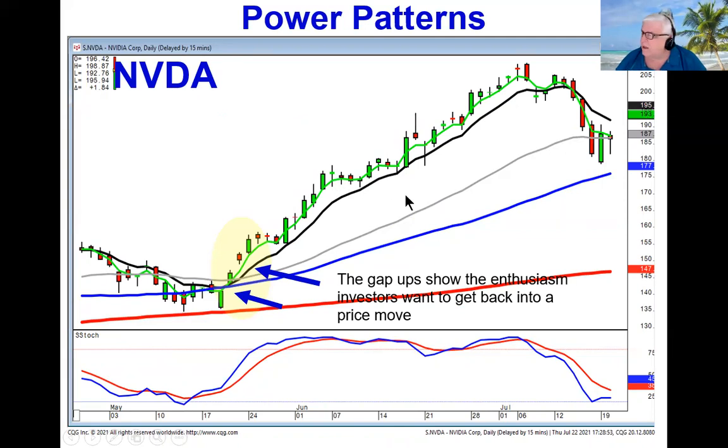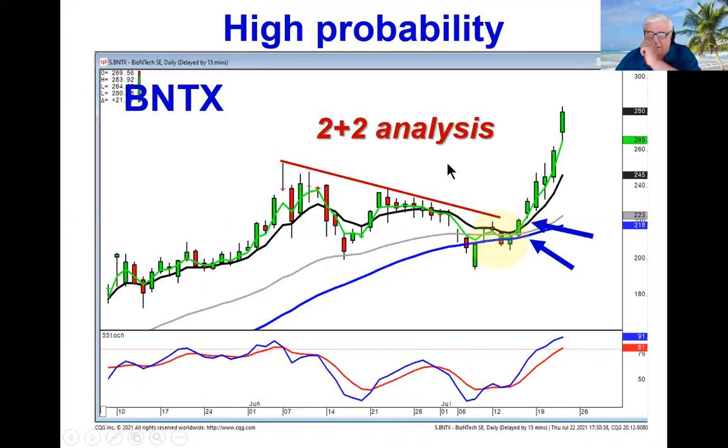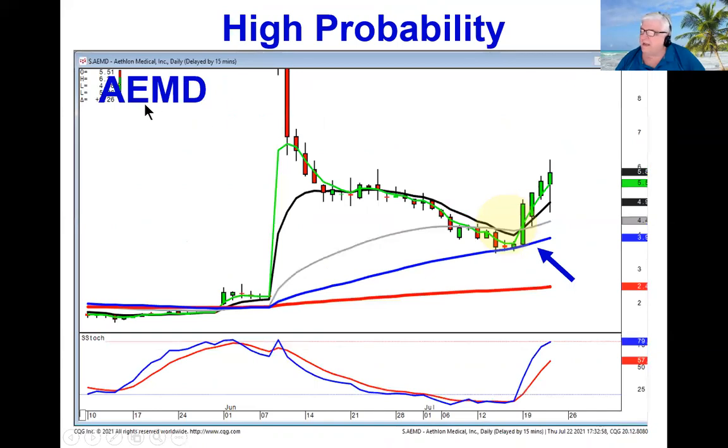So if you put 2 + 2 analysis in your visual analysis, like seeing buy signals right smack dab off the 50 and then gapping up through a downtrending channel, that tells you the probabilities of this price move is going to be pretty strong. That's why we made that same assessment on AEMD. There's your morning star signal, smack dab off the 50-day moving average. Stochastics coming up. You're in an uptrend.